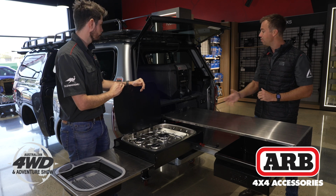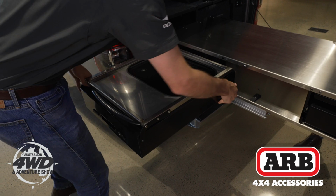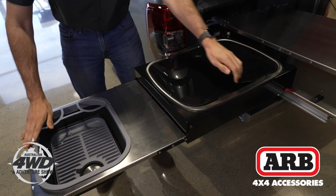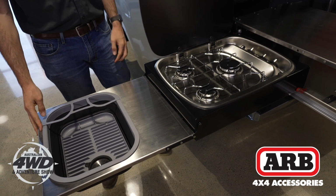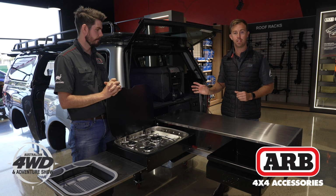And if you wanted to remove the slide kitchen to get more storage, you can also reverse it? Yeah, certainly. If you start with a slide kitchen, we've actually got two options for you. We have a compatible module drawer, or we can swap it out for a full-size storage drawer. So there you have it, a very versatile, user-friendly kitchen option for your dual cab utes.